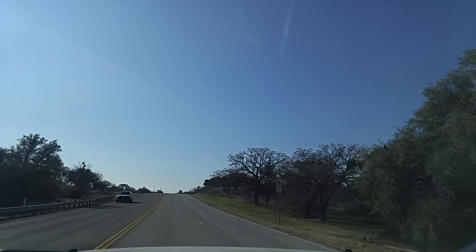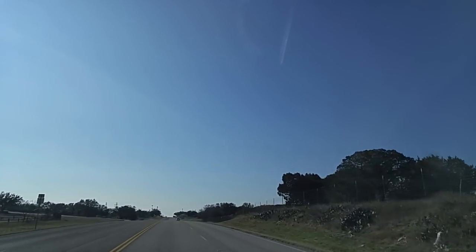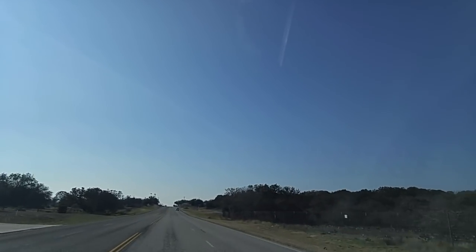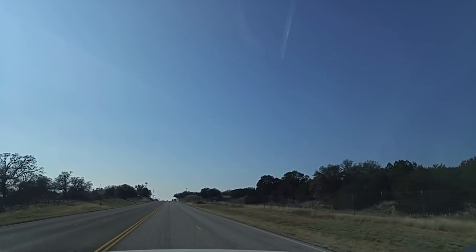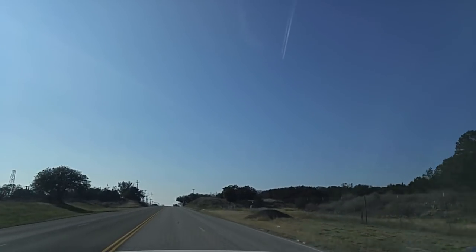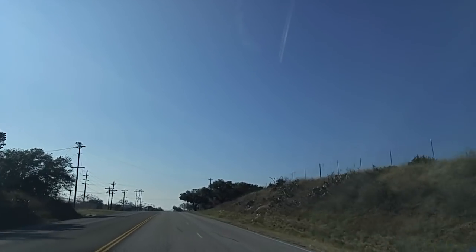There's the DPS, the Department of Public Safety officer in Texas. We have a few up here. This road right here will trick you. This is Highway 29, and you think it's a 4-lane highway so you can drive 70 miles an hour. Well, you can, but you'll get a ticket because the speed limit, I believe, right in here is 55. Why? Because it's a little unincorporated community, even though it's scattered out all over.